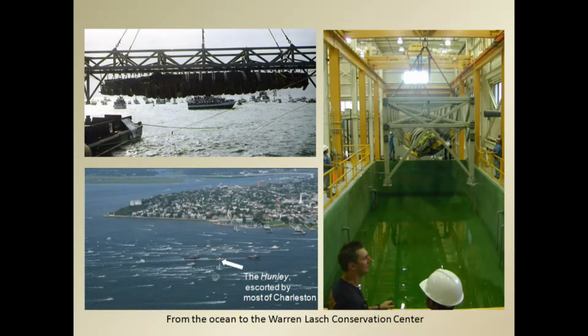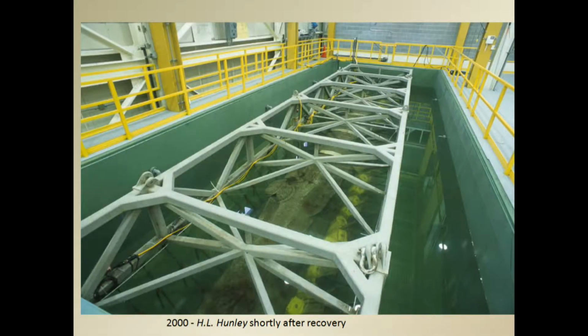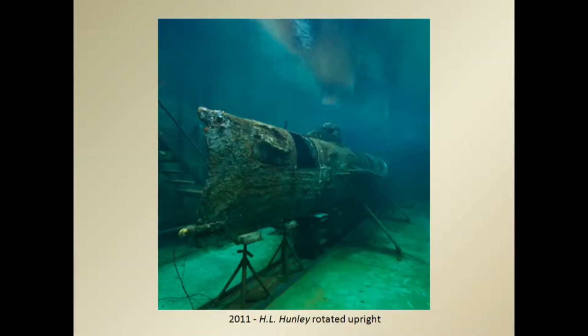The crew and the vessel didn't make it back home until the year 2000, when it was recovered from the ocean and brought to the Warren Lasch Conservation Center, now part of the Clemson University Restoration Institute, for further study and conservation. Here we see the H.L. Hunley, supported by its slings, and the slings are attached to a truss, and that sits on the tank floor. It remained in that configuration through the excavation until 2011, just last year, when we rotated the submarine, putting it flat on the tank floor.